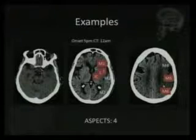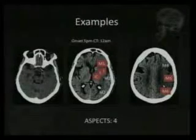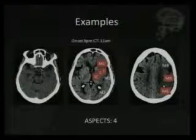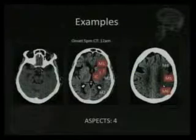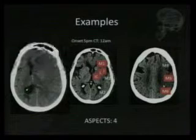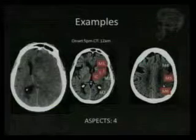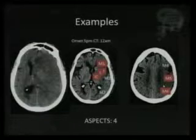And this is actually the same patient, so onset 5 p.m. For whatever reason, patient just stayed there. At midnight, she got another CT, and at that time she got an aspect score of 4, so even if we go in and intervene and take that clot out, so that's the result at the end. The patient still gets a big stroke with herniation, malignant stroke.